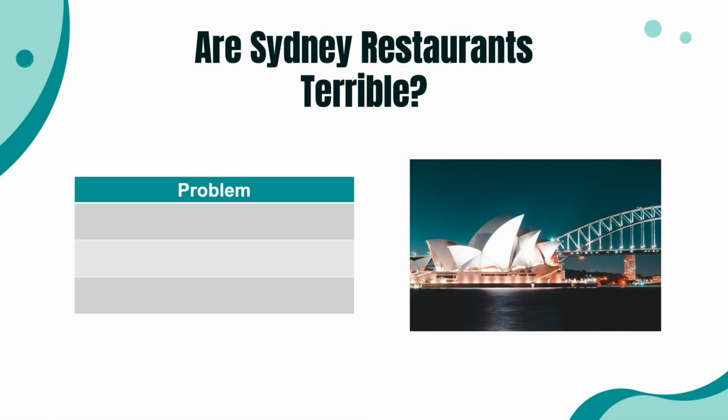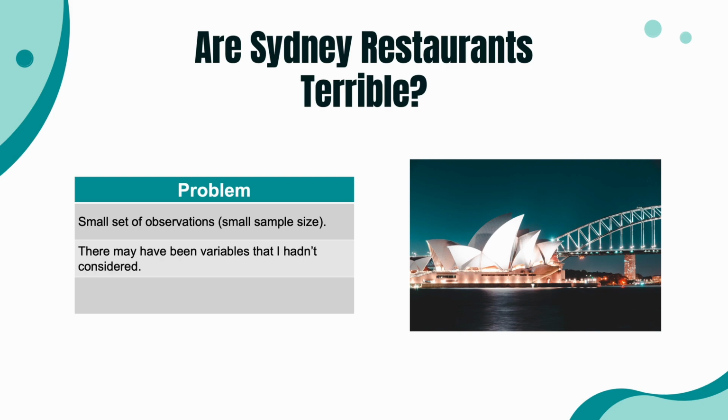Where did my inductive reasoning go wrong? Well, first off, I only had a sample size of 2, which is not nearly large enough in a city of almost 20,000 restaurants. There may have been variables that I hadn't considered, like maybe the chef had to call in sick that day, or maybe the waiter didn't sleep very well. The 2 restaurants I visited were right in the touristy areas of the city, so not really a representative sample.